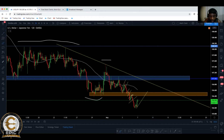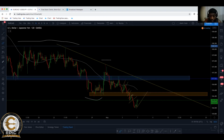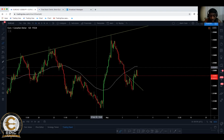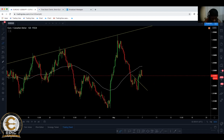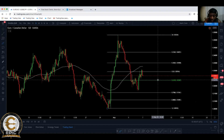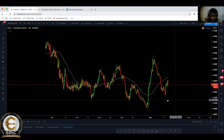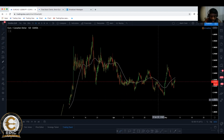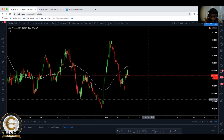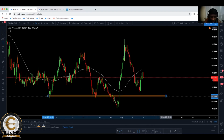USD CAD, Euro CAD. Let me look at Euro CAD. Yeah, you know what? Let me see. I was actually looking at potential buys. So if you look at all of these, a lot of these CAD pairs are also going in line with oil. If oil really sells off up there, which it looked like it could potentially do, and oil is still very much so in a downtrend, you're going to see pairs like this pump. It's likely that this pair can, it already started pumping. So let's see what we see here.